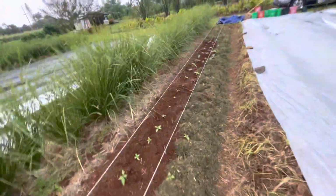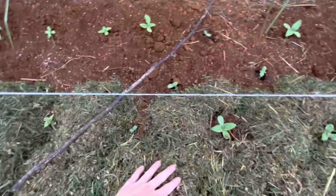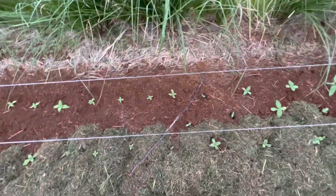And then as we get down here to the Sunspot, like I mentioned, right now you can kind of see the planting pattern, but I'm putting down this mowed grass mulch. And then, yeah, would have to check the notes. I forget exactly.